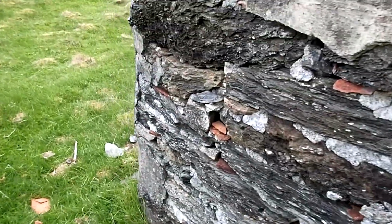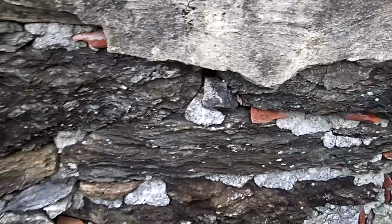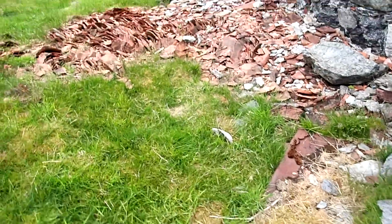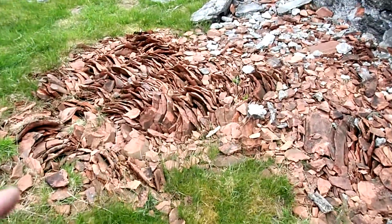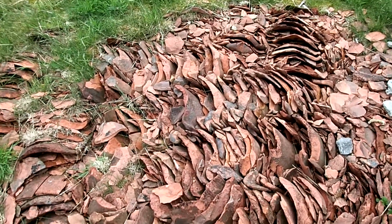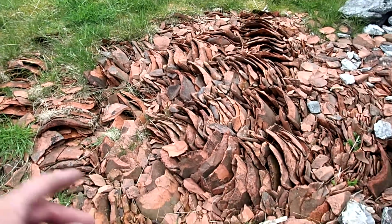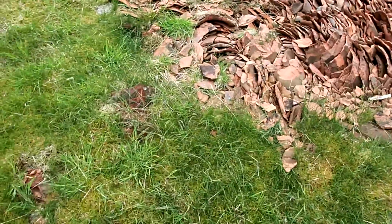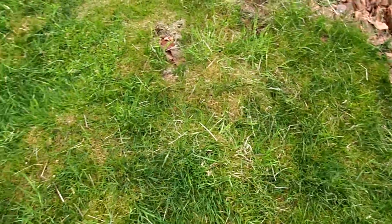Just the walls. They probably had some concrete on the side of it. Just walls and bricks and more walls and more bricks. You can see this is probably the tiles on the roof. It's been stacked here, hundreds of them, and you can see nature has taken over, totally hidden them down into the grass. They stick up everywhere here.